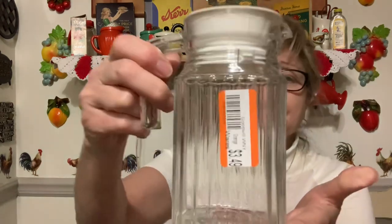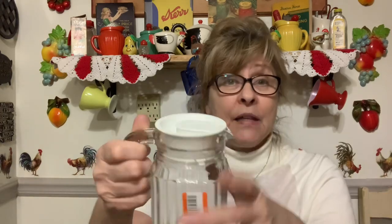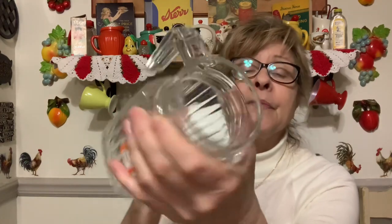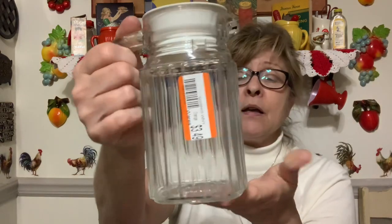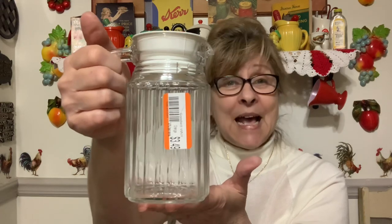Then I got, this is an older item. I believe this to be from, I hazard to say, 40s, 50s. This is a smaller one. I actually have a tall one of this exact picture, but it's missing the lid. This one does have a lid. No cracks or chips. So that would be nice for juice or whatever. Nice.